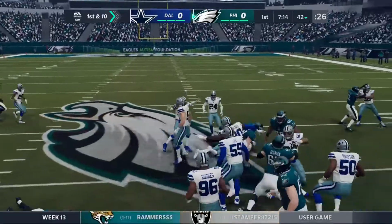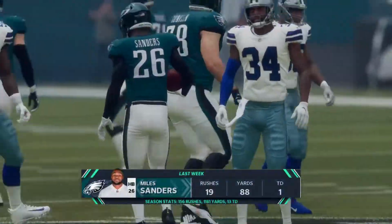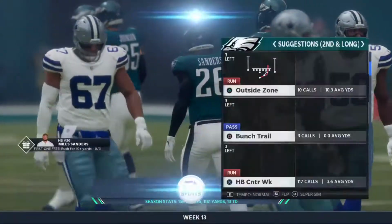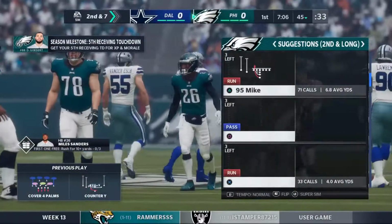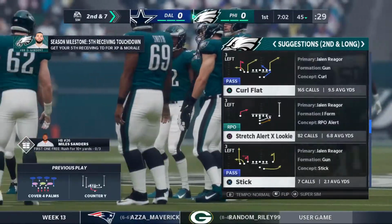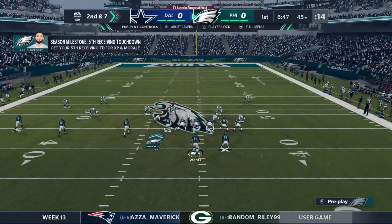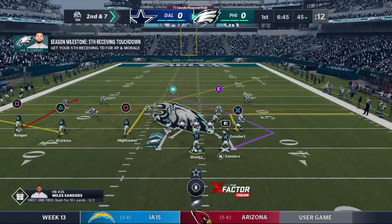Miles Sanders, first carry of the game. And 3 yards there, takes him to the 45. The numbers for Sanders last week, 19 carries, 88 yards, and a touchdown. And they love what they've got in him. He's the number 4 rusher in the league right now, so you know that you have to account for him on defense, which means you can play complementary football as well.